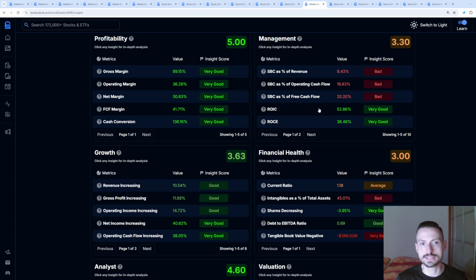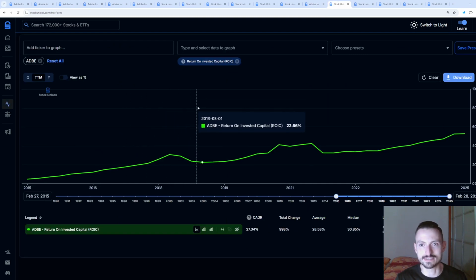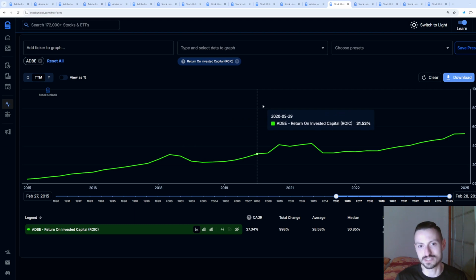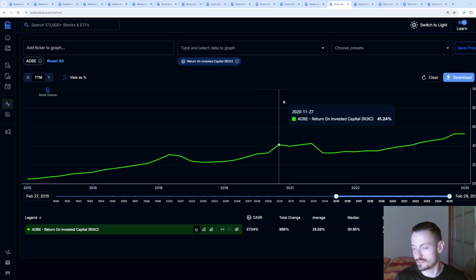And another thing that really stands out is their return on invested capital, which is currently sitting at roughly 53%. And simply put, for every single dollar Adobe invests, they are earning about 53 cents in profit. That's incredibly high. And if you look at this chart here, you'll notice something else. Consistency. That's very important. Adobe has maintained a high ROIC over time, which is exactly what you'd expect from a company with a strong moat. It tells us that they are not just profitable, but they're using their capital very efficiently, which gives them a real edge over the competition.